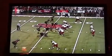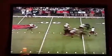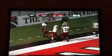Robinson has 22 completions in this first half. Over the middle, Eric Thomas has it. That's enough for a first down. Stays on his feet. Flips the ball, and a touchdown! He was never marked down. It's Felton Payton. There is a flag down.